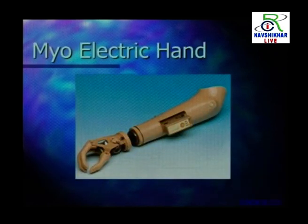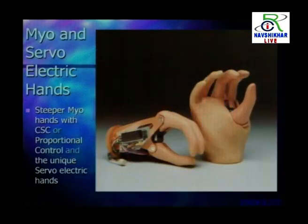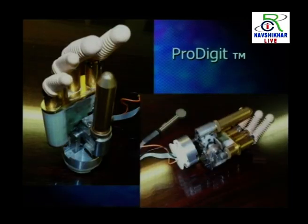It's a myoelectric hand, a transhumeral Scamp hand. In this type of hand, it is clearly visible that the socket part is made according to individual needs. Then the pylon is there, then the elbow joint, then the battery and socket joint, then the hand and wrist unit. Then myo and servo-electric hands are there. Then the Prodigit, which is the most advanced hand. Prodigit and the bionic hand are the most advanced hands nowadays.